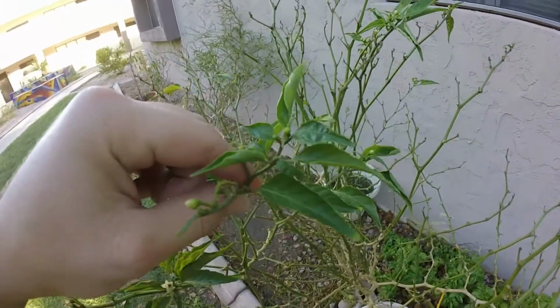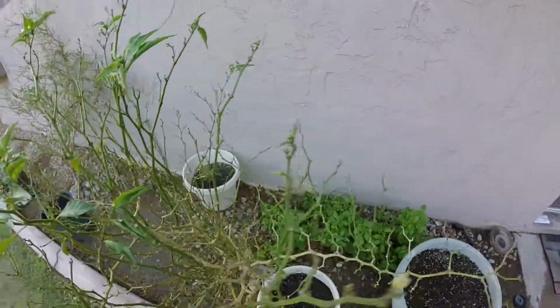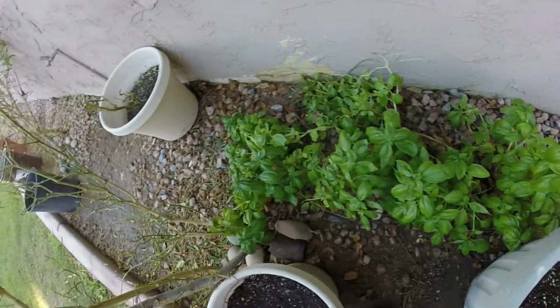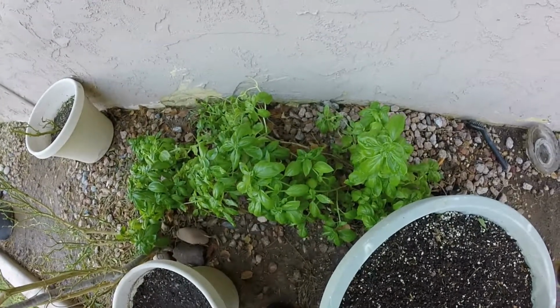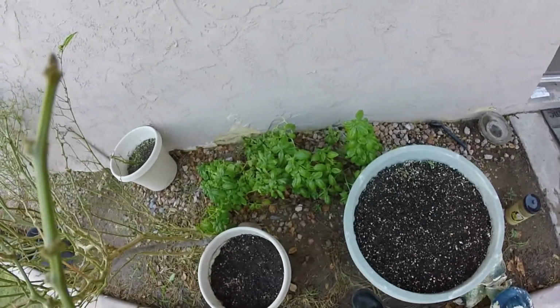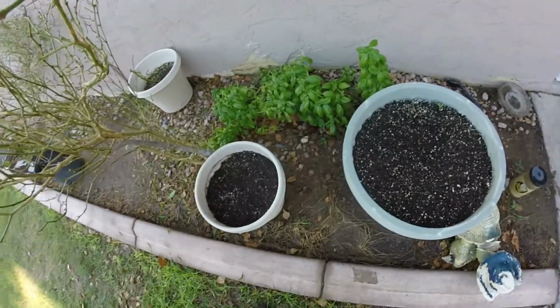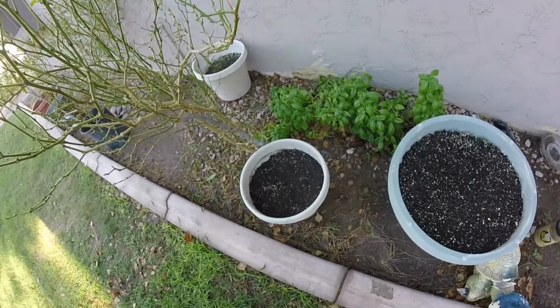But pretty much same deal as the others. Spots of new growth, but all the rest of the leaves are falling off. My basil plants right here, they seem to be doing well. They've kind of fallen over on their sides, but I don't think it's too much of an issue to have them like that. I don't really want to try making them stand up, because it'd be kind of pointless. So whatever. And I took a bunch of seeds off earlier today and spread them around, so hopefully I can get a bunch more.